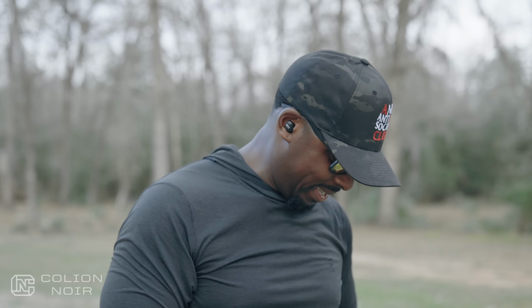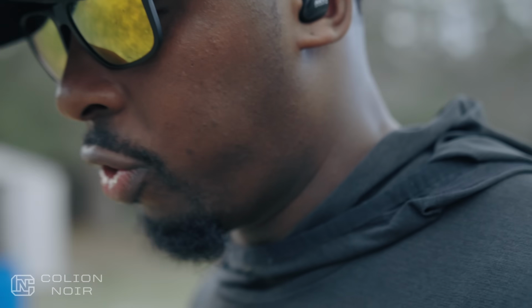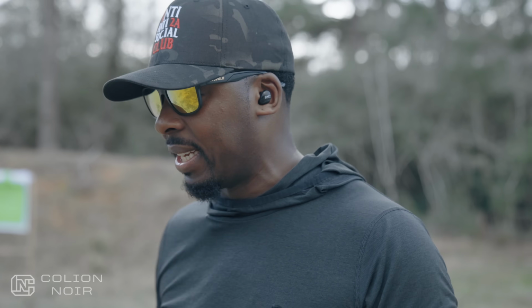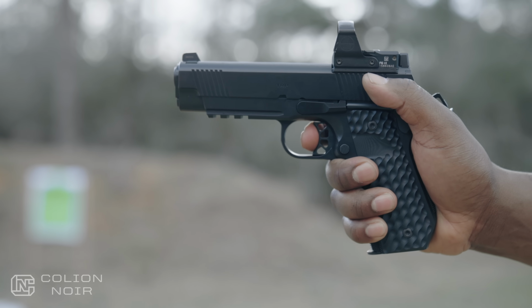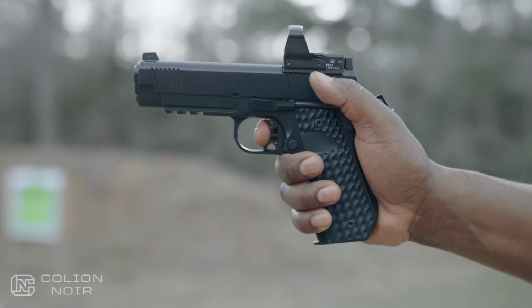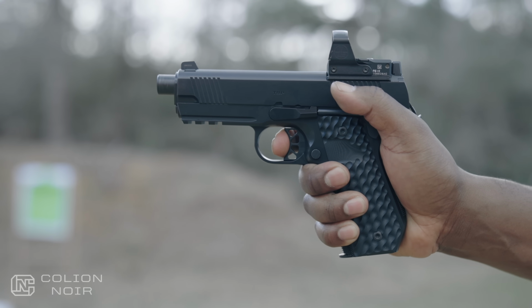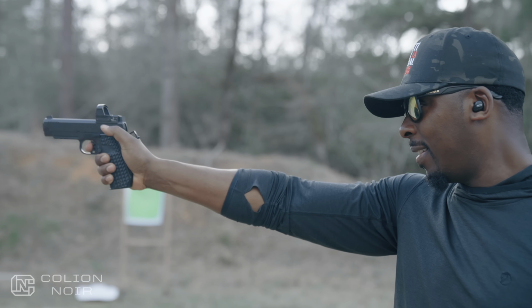Oh my gosh, it's so smooth. Just talk about this trigger. I don't know what it is, but the trigger on this is better than any 1911 that Springfield has made. This trigger is awesome, and the same is the case for the Big Daddy. You see that? That's silky. And watch the reset. Look at that. Oh, this gun is such a pleasure to shoot.